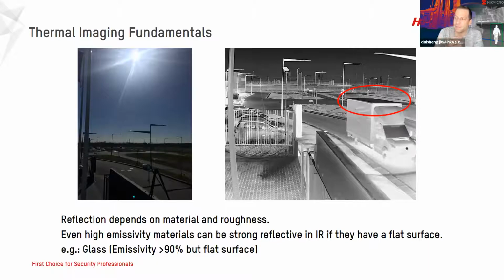But the same effect of this kind of reflection we can see in the windshield. It's darker, and for sure, if it's on the ground and we have an air temperature of 30 degrees, it will not be that cold. This is on the windshield. And we also see it here on the sign. I don't know if it's a Volkswagen or Mercedes, whatever, but you see that this is the sign.